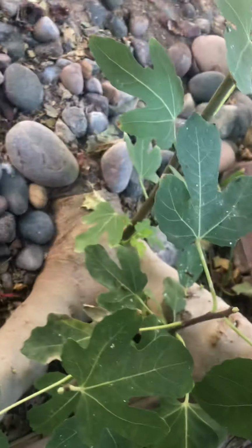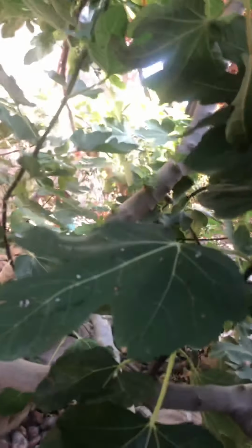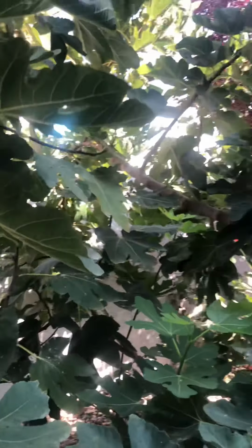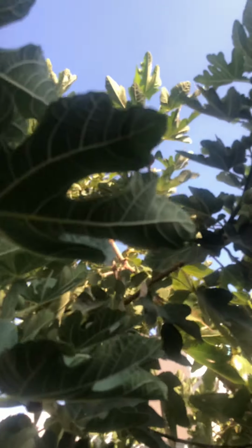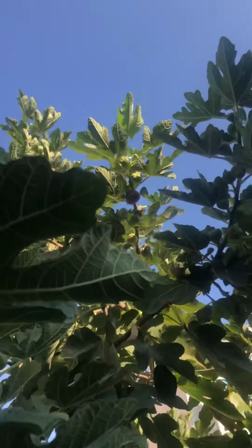The base of this thing is huge. That's a big fig tree. It's got two main branches. And then you're supposed to prune it back heavy, which I didn't. I pruned it back to here and to there this year. And I didn't prune it enough because it's like 12 feet tall. And it's got some figs up there that look ripe, but I'll have to pick those later.